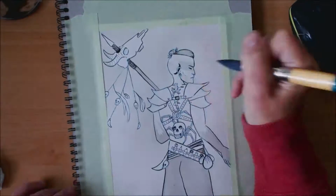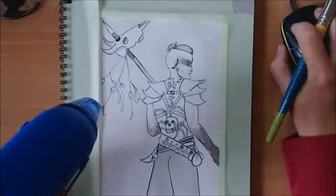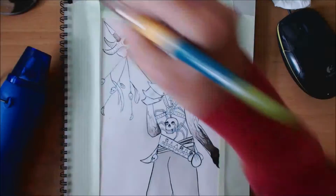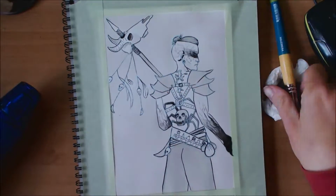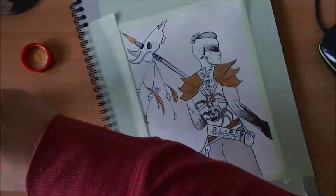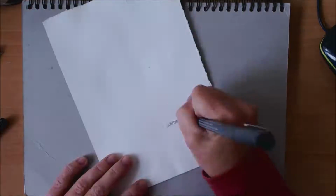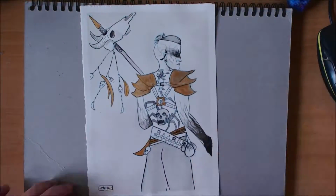And now what I knew I wanted to do from the very beginning is add a lot of darkness around his hands and eye, to make it look like he was kind of corrupted. And I really like how that turned out. And now I'm going ahead and adding some gold. It was really fun to come up with this design. And I think the last thing I did was adding more white to his eyes.